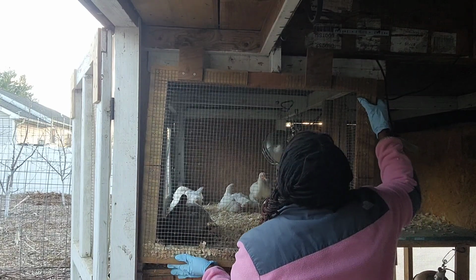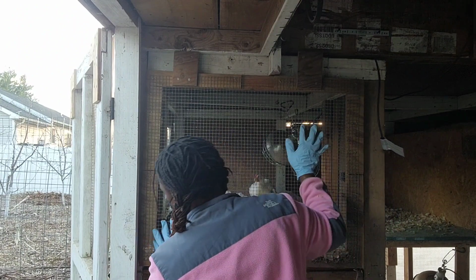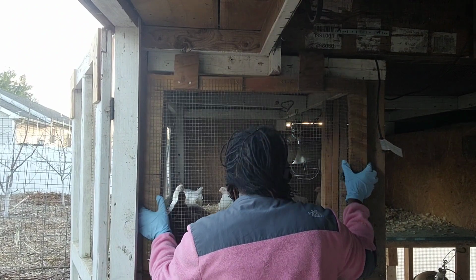So now it's nice and clean in here. I'm going to put this back together, replace the feed and water, and they'll be good for the day.